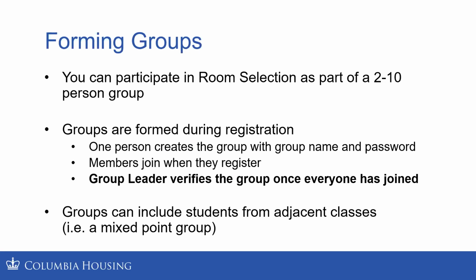Just one note on group names. It's important that group names remain appropriate and do not contain special characters so that the system can process it for room selection. For group formations, you can choose to form a group with students from an adjacent class standing, and this would be called a mixed point group.